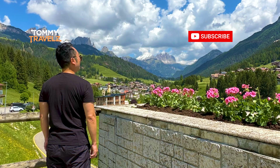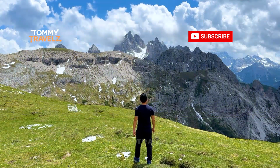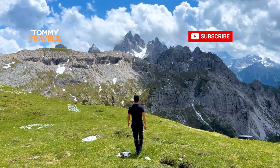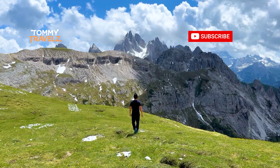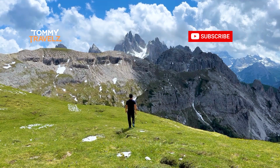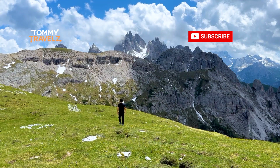Tell me more. What makes it so special? It's hard to describe. It's just breathtakingly beautiful and tranquil. The color of the water changes throughout the day depending on the light. You can hike around it, rent a rowboat, or just soak up the scenery. Feels magical. Okay, so we've definitely got to see Lake Braze. Anything else nearby we shouldn't miss?